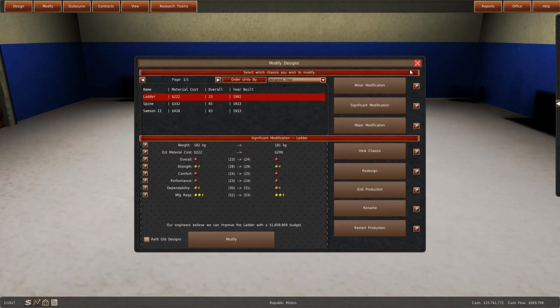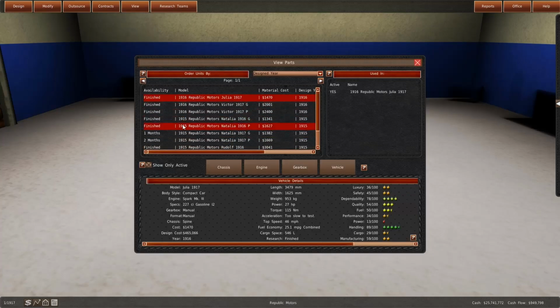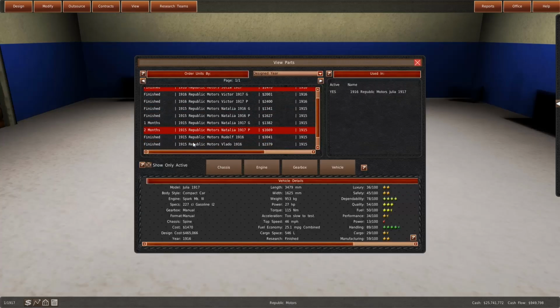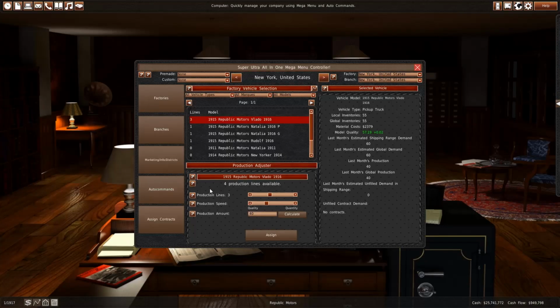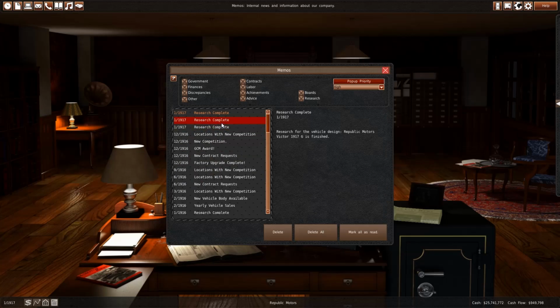Okay, so who is using the ladder? Jesus Christ. Could it be the New Yorker? Oh yeah, it's using the ladder chassis. But I don't think this car is actually worth our while. Yeah, it's not losing us money anymore. But it's not good. Okay, so we have Julia now and the Victors.